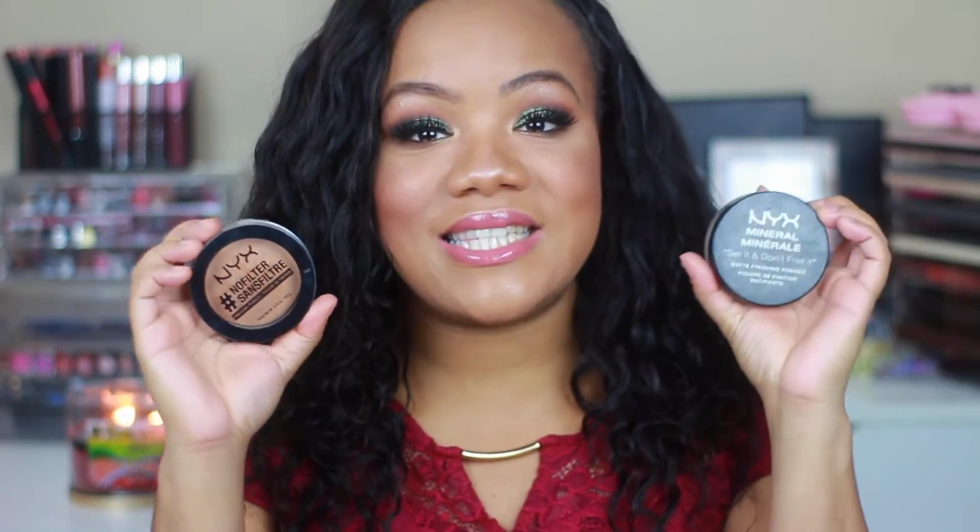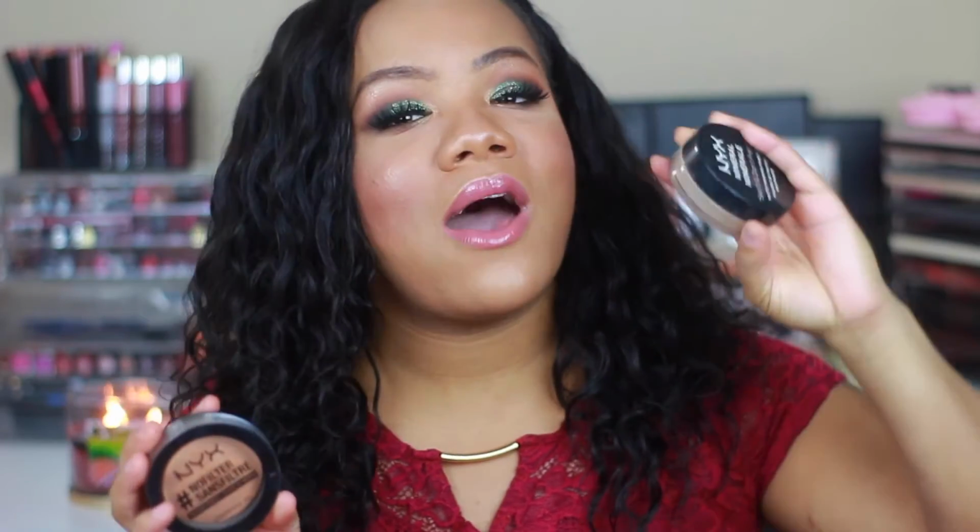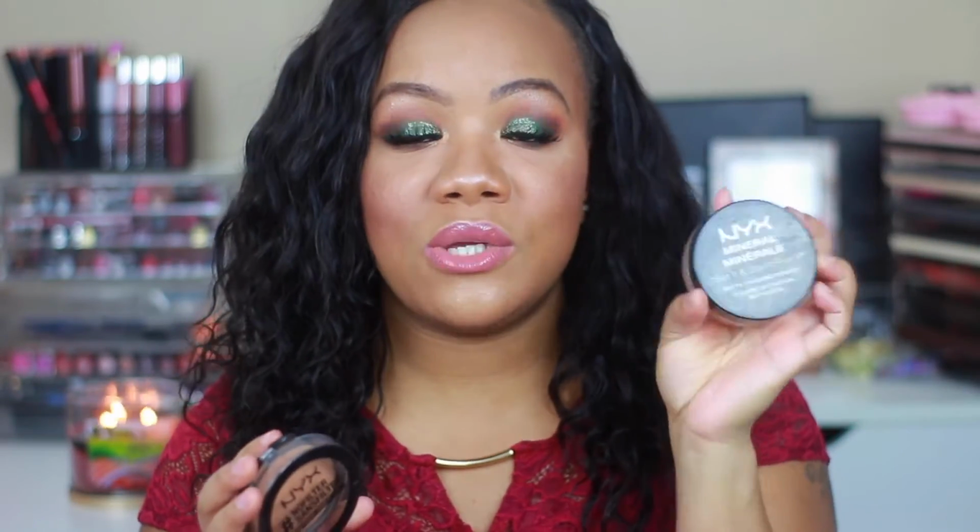The next powder that I have, this is also a drugstore option, and this is kind of a combo option because it's two powders, but I like to use them together. They are the NYX No Filter powder, and then also the NYX Set It Don't Fret It powder. This powder is almost gone. I probably have like 1 or 2 more uses of this powder. That is how much I love it. I have never finished a loose powder in my life, and I finished this one.